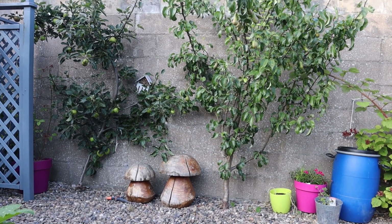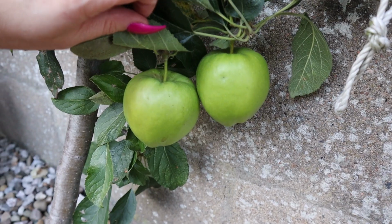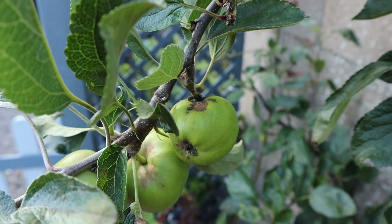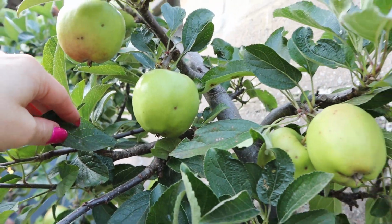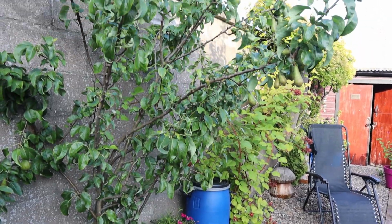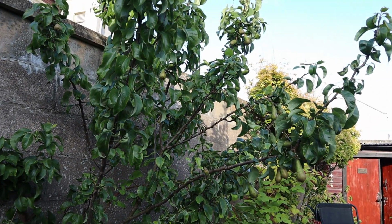And then we've got the apple and pear tree. We do have some mighty good apples this year. That is a good sized apple, isn't it? Got a few that are a bit blemished, but lots of them are looking pretty good. Well, maybe not actually. But the piece de resistance in my garden this year has to be the pears.